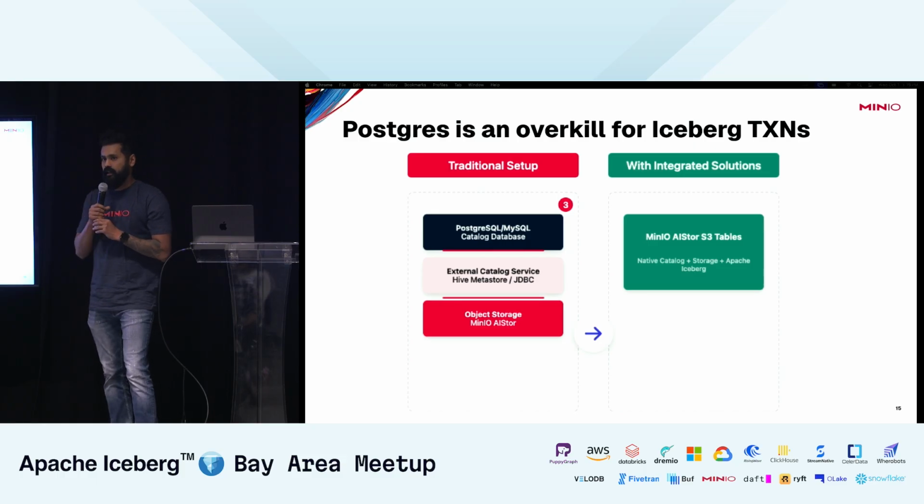The answer is, one great thing about the concurrency model of Iceberg transactions is that it follows an optimistic concurrency model, which means by design, you'll not be bottlenecked by the performance of the underlying database that you use for your catalog. Your actual performance bottleneck by design comes from Iceberg's transactional concurrency model.